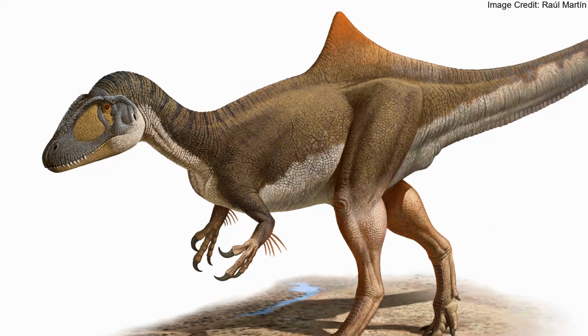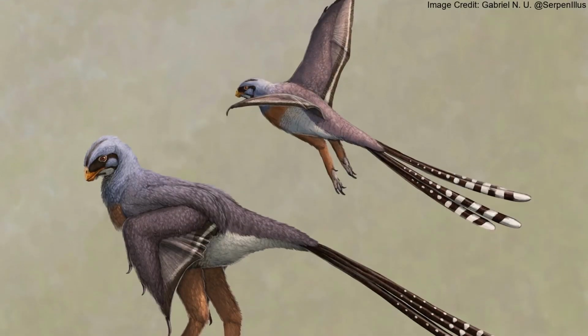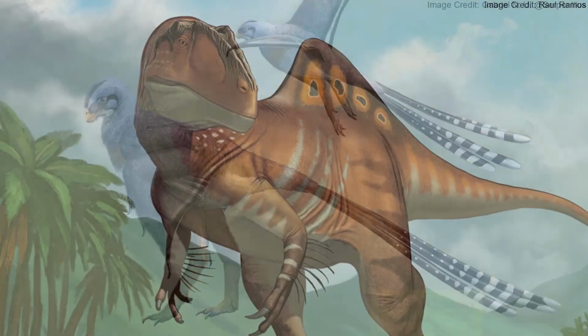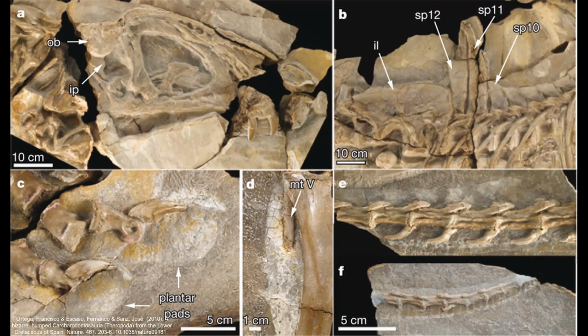While the simplest explanation is that Concavenator's knobs held similarly large quills, strange and complex feathers that were different from those of birds did evolve in other dinosaurs. While it is still unclear whether or not Concavenator had feathers, the holotype also preserves impressions of scales on its feet and the underside of its tail.